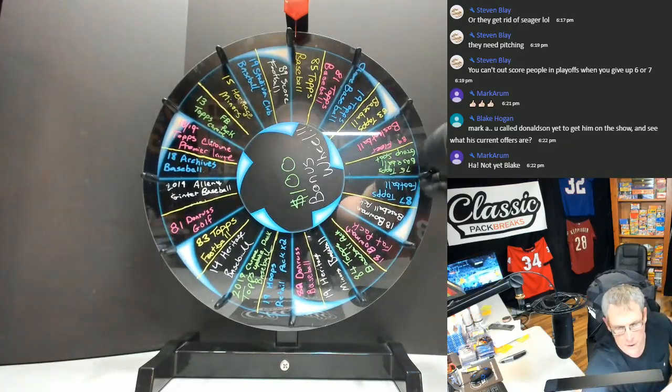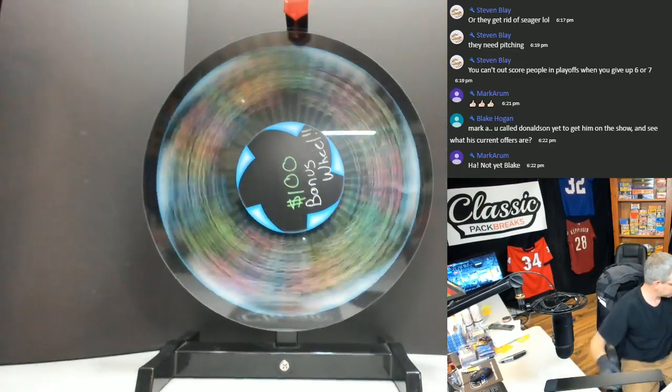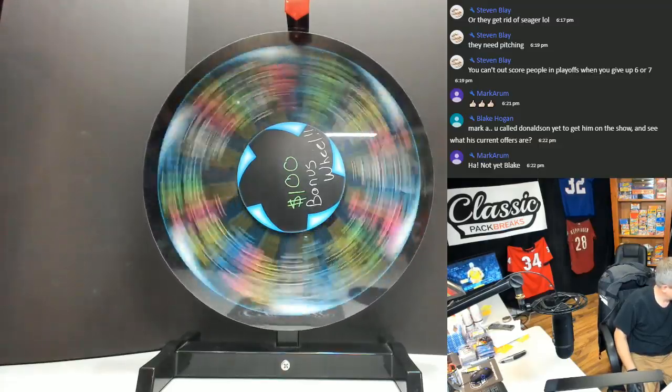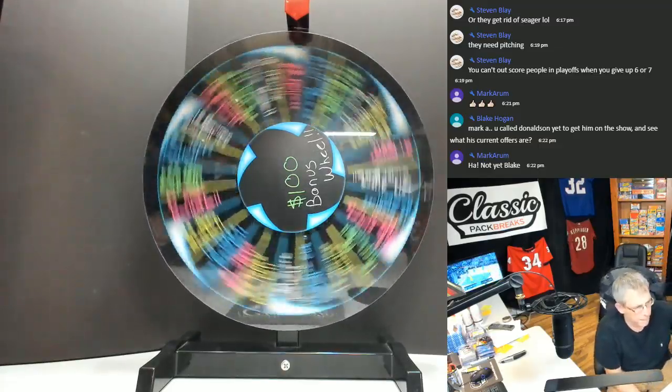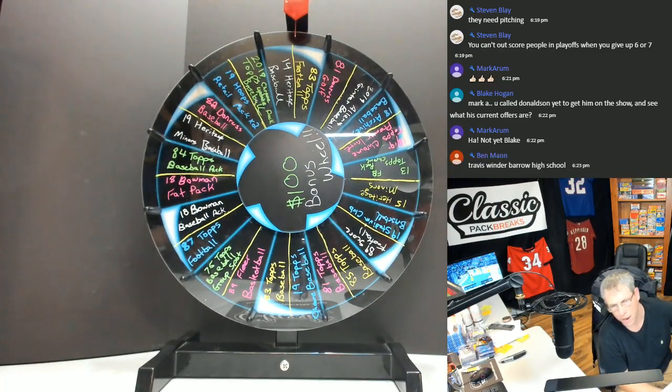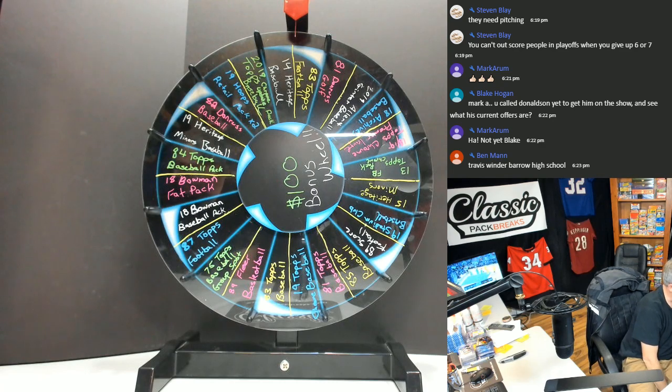'85 Topps Baseball. And '83 Topps Football. Okay. Not too shabby.